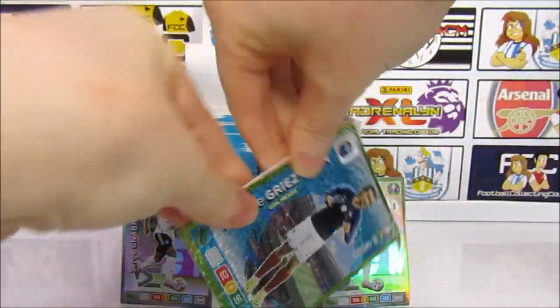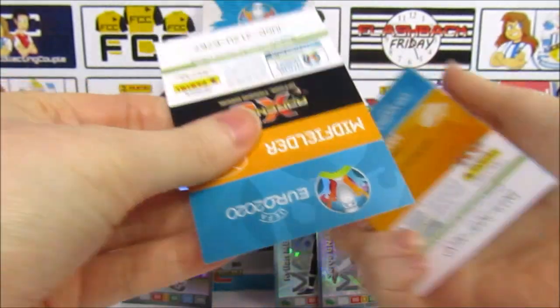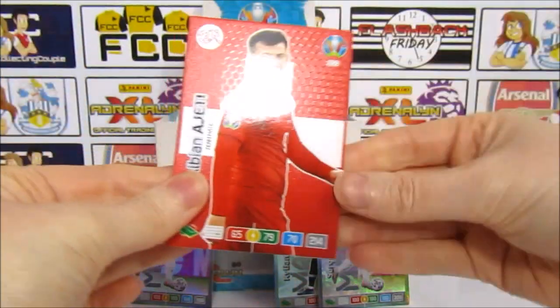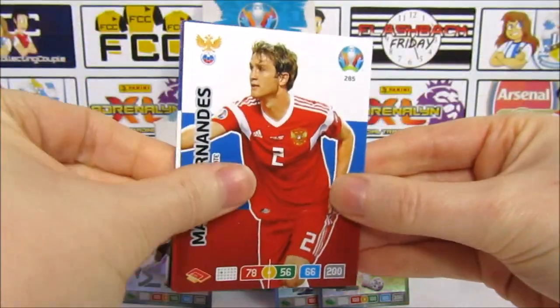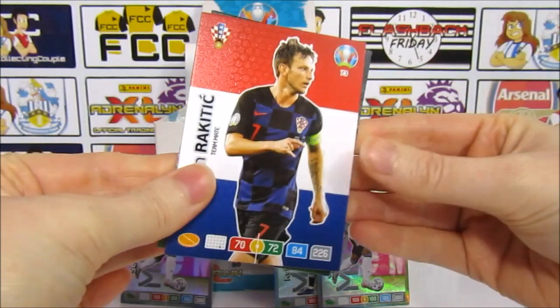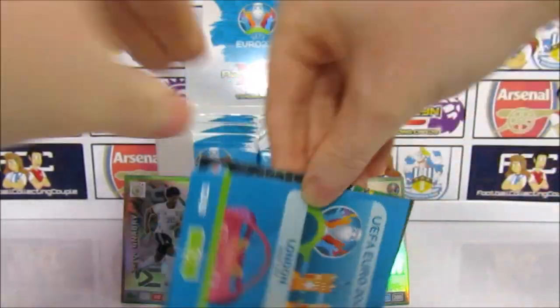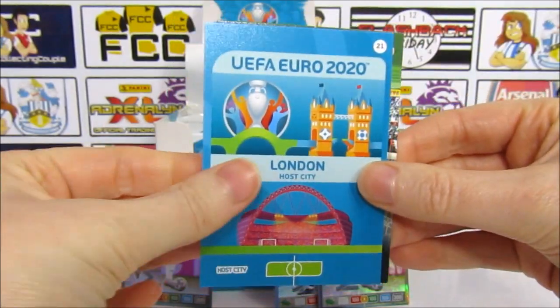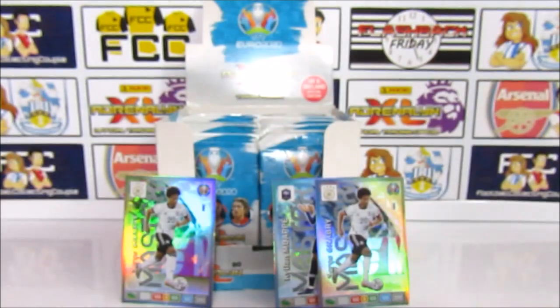Yeah. And then we have a Griezmann with the best goal master, I think. And then we have another insert there, so we'll chuck it out of the back. A Jetty, Fernandez, and then we have a Rakitic, Ilsanka. And then we have the London host city. So we do already have that one, but still cool to get a London one. And a Zanelo, Wonder Kid.